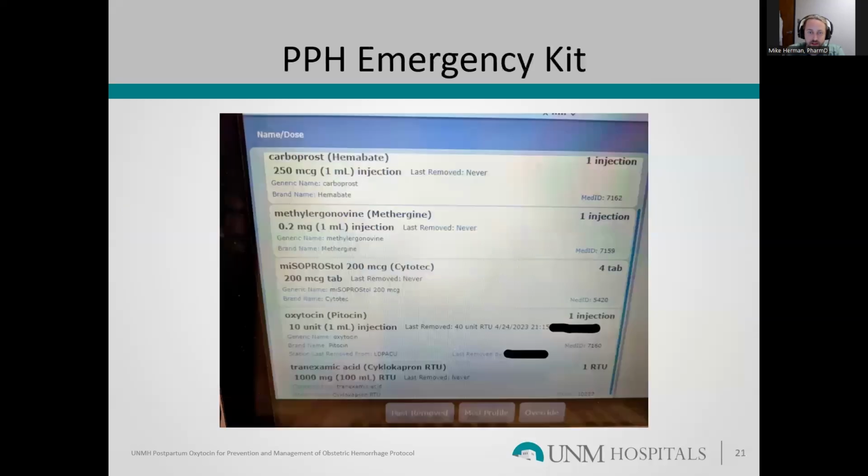And then looking inside the Pyxis, this is a screenshot of the postpartum hemorrhage medications that we will have available. So once that order set is placed, all these medications will be available for pulling either in anticipation or on diagnosis of postpartum hemorrhage.